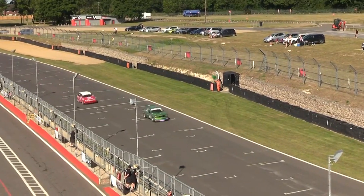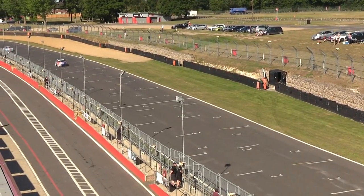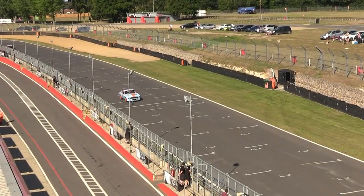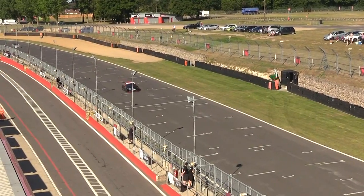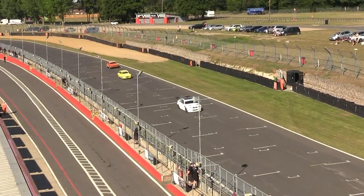Robinson in car number 18 does a 1:13.08. Of course, it's too early to really say. They are racing around the Brands Hatch Indy circuit as well. It's a shorter circuit, just under a mile long, so lap times will be very, very quick in these monstrous machines here.